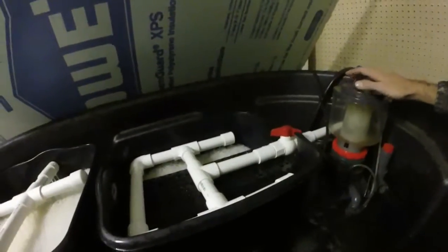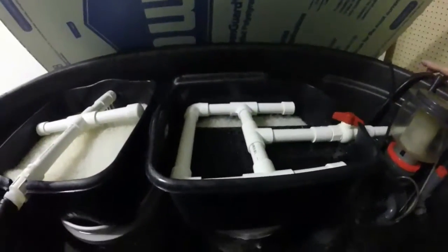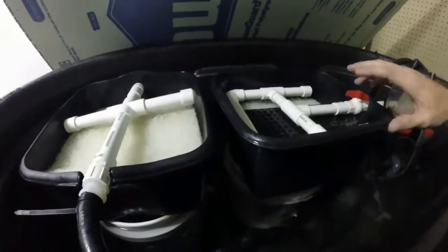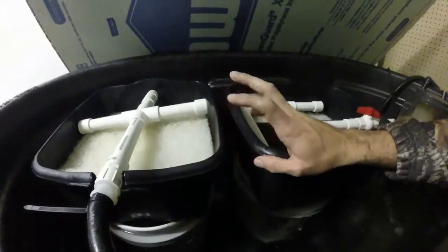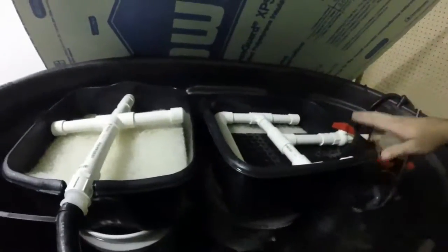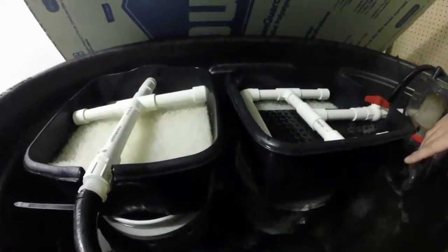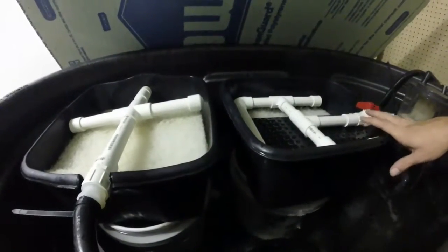I've really tried to keep this setup as simple for me for cleaning and as cost effective as I can. And with these buckets, when I remove these containers to do my media changes and cleaning, I can just set these on top of the buckets, and that'll help flush all the heavy debris that might have accumulated on my live rock. It's really made for an awesome setup. Hadn't spent a whole lot of money in this setup, and it's worked like a champ.